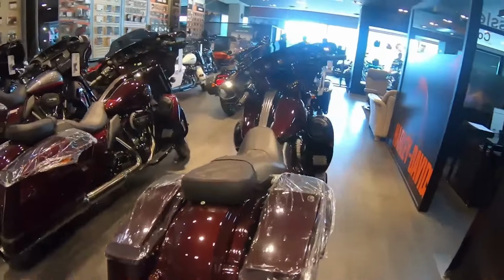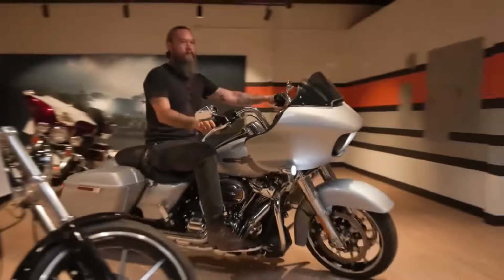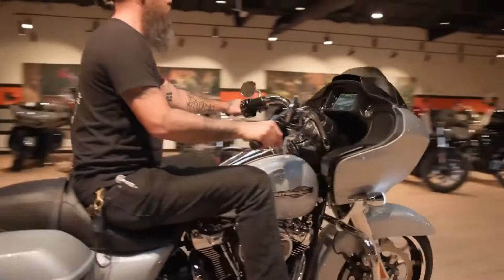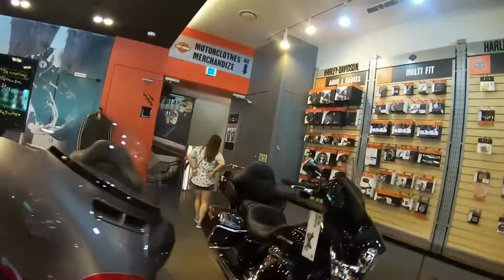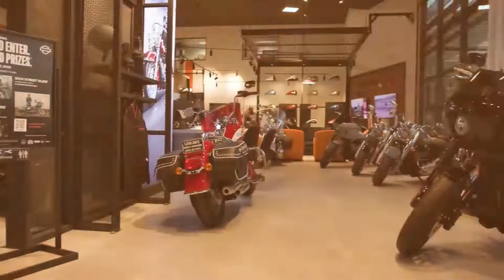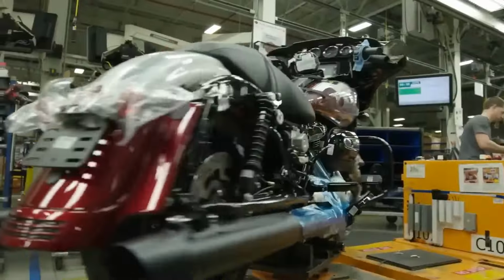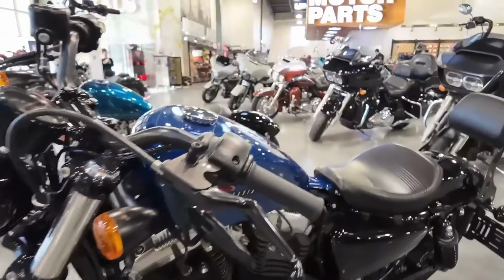There was a time when Harley-Davidson didn't just lose control, it sold its soul. From 1970 to 1981, the company was owned by American Machine and Foundry, better known as AMF, and those 11 years nearly killed the brand. What started as a lifeline turned into a nightmare of mass production, corner cutting, and broken trust.